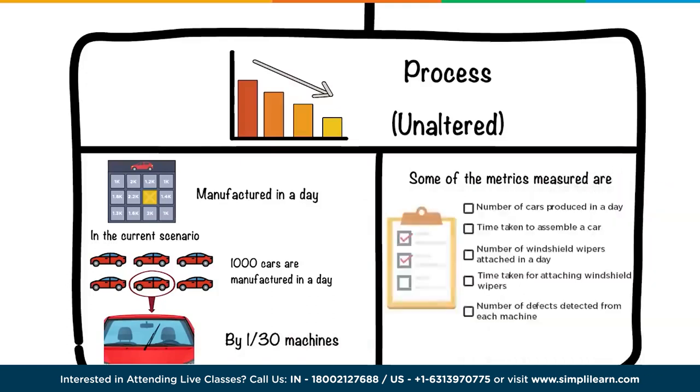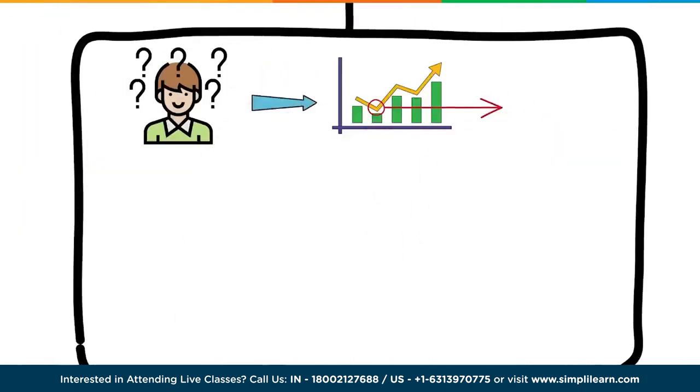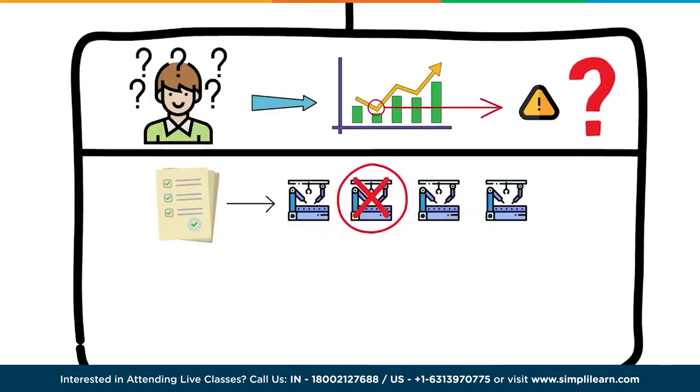Some of the metrics measured are how many cars are produced in a day, time taken to assemble a car, how many windshield wipers were attached in a day, time that takes them to do so, defects detected from each machine on assembly completion, and so on. Following this, in the analyze phase, you determine what caused the defect or variation. On analyzing previous data, you find out that one of the machines that installed the windshield wiper was not performing as well as it was supposed to.